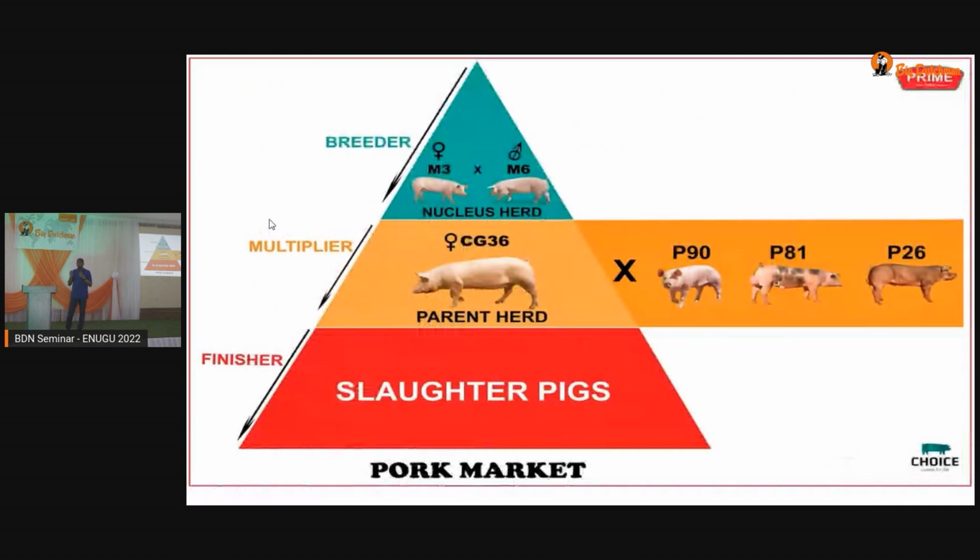To buttress what I said earlier, because I've seen lots of images, lots of videos online, I think we all see it. This is how the pyramid works. It can only come down.